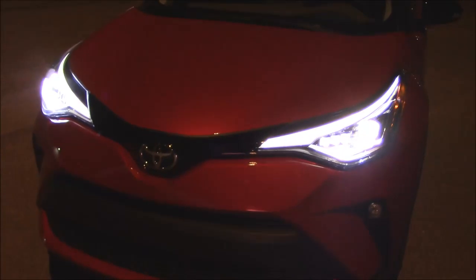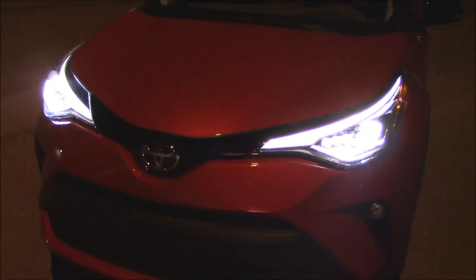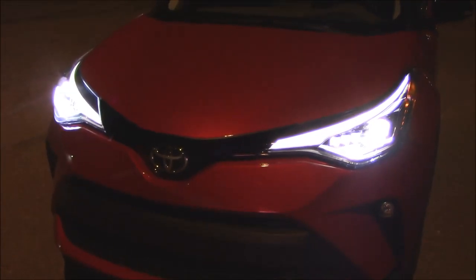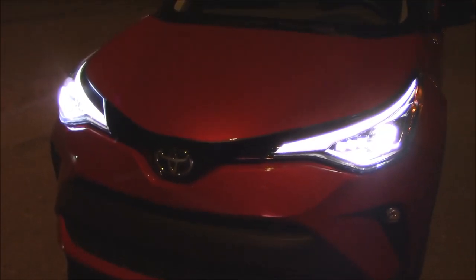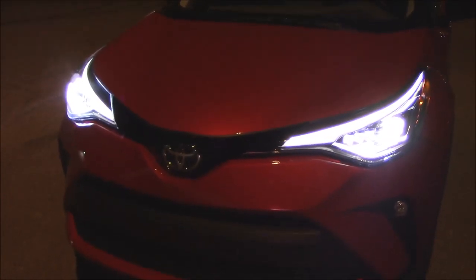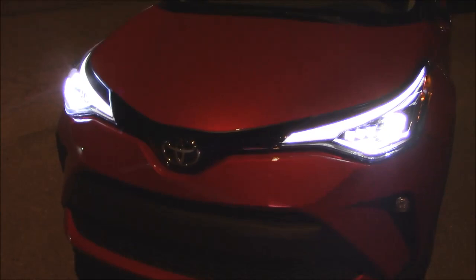So here's what I'd like to know. If we can get these nice LED headlights that swivel with the steering wheel as standard equipment on a $28,000 Toyota, then why are all these luxury European and Japanese brands charging us an extra $1,600 for the same type of headlights? Because they can.